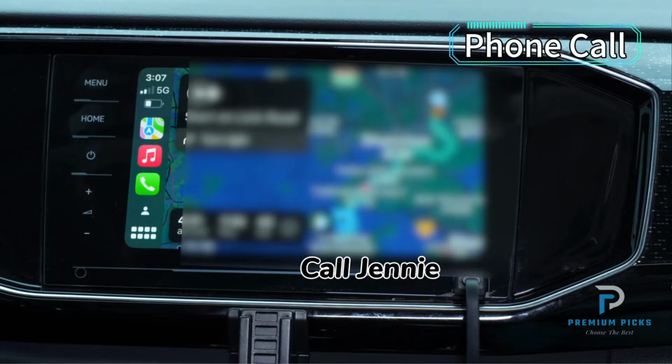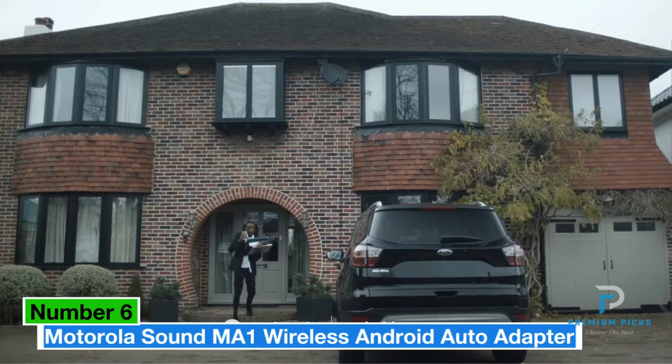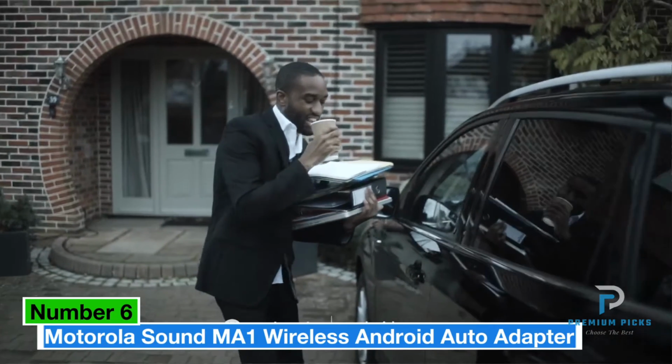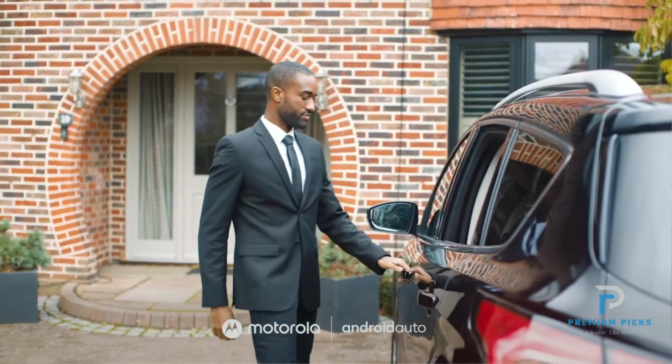Let's dive in. Starting with number 6 on our list. Number 6. Motorola Sound MA1 Wireless Android Auto Adapter. Tired of fumbling with cables every time you start a car?